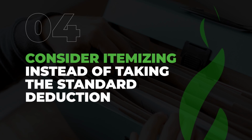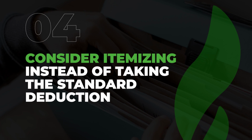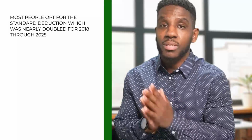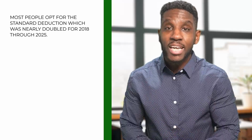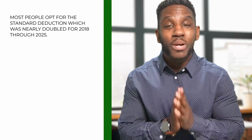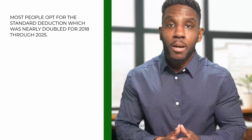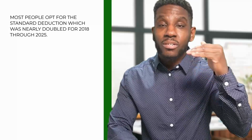Alright, the fourth way to get the biggest tax refund is to consider itemizing instead of taking the standard deduction. When filing taxes, most people opt for the standard deduction, which was nearly doubled for 2018 through 2025. But there are some people who would actually benefit from itemizing instead because their itemized deductions exceed the standard deduction.